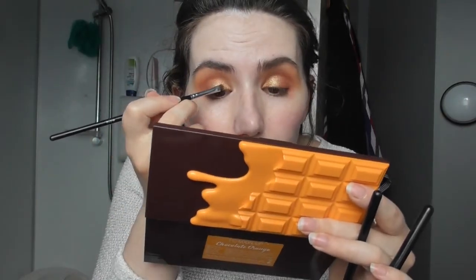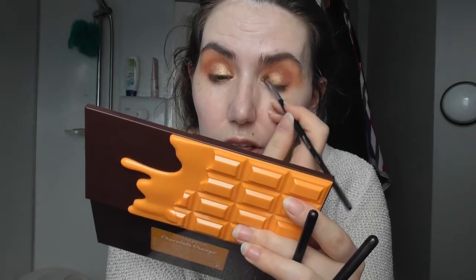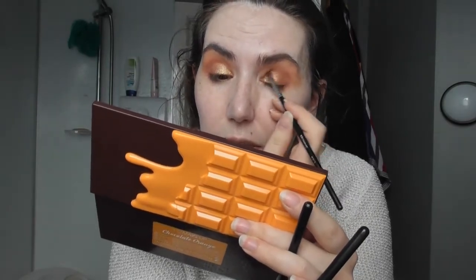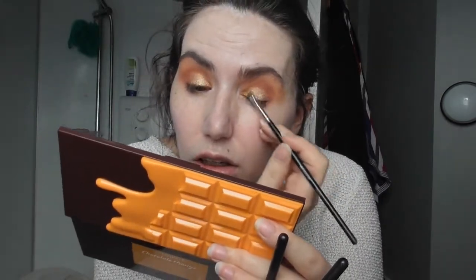Their quality is usually always good, and the longer the brand's been around, the better their quality's gotten. I mean, when you look back to the iconic palettes, they were good, but they weren't great. This, I love. So pigmented, and if this stays on all day, that would be awesome.